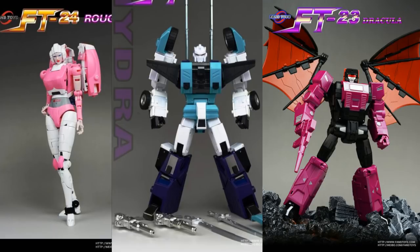Dracula went from $150 or $130, I think is what the price was where I was getting it, all the way down to about $110. So these things were getting fire sale discounts across the way. A lot of people complained about Rouge. A lot of people complained about Hydra's knees and all of this. But if you're Fanstoys, I'm sure they take this to heart. I know they take their job seriously, or they take this endeavor very seriously, and they don't want to watch their figures get clearanced out, so it makes sense that they would shift this business practice.